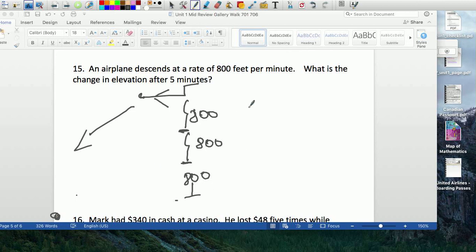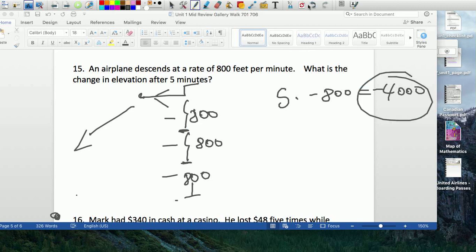So what is the change? How much of a change happened here? Well, it's a negative change because he went down. So how far down has he gone after 5 minutes? Well, you can add -800 five times, or you can just multiply. And that gets you -4,000 feet. So from wherever he is, which I don't know, it doesn't matter, he dropped 4,000 feet. And I know it's a drop because it's a minus.